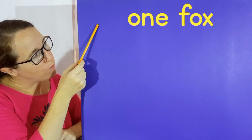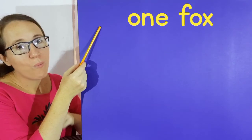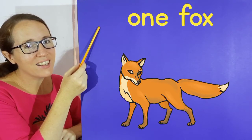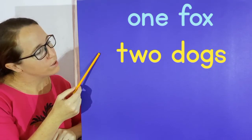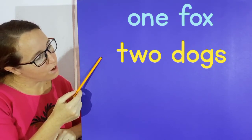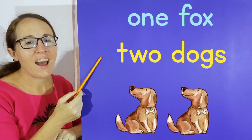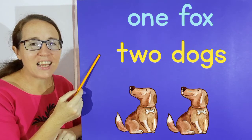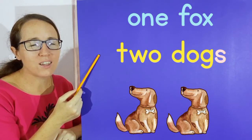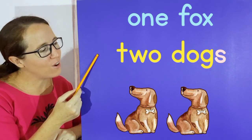One fox. How many foxes? One. One fox. Two dogs. How many dogs? Two. Two dogs. We add an S to dog, because there are more than one. Two dogs.